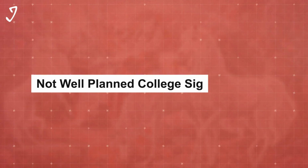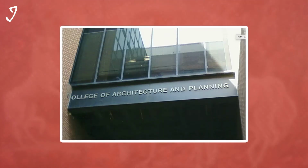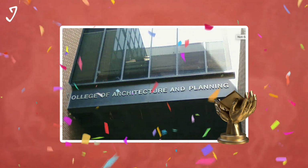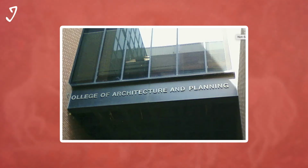Not well-planned college sign. Here's a photo of the front sign of the College of Architecture and Planning that questions their skills in planning, let alone teaching it. This college would definitely win the award of the biggest fail in history, if it was real. But unfortunately for people seeking such epic fails, this picture is photoshopped, and the actual sign is well planned. But I'm not sure about that architecture design though.